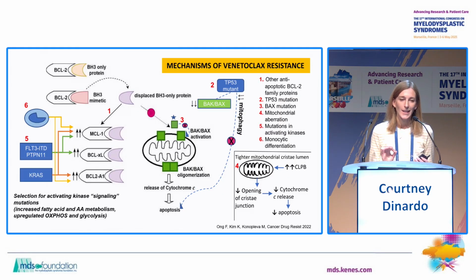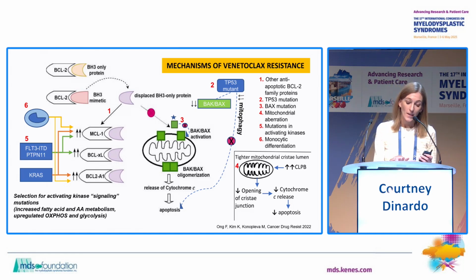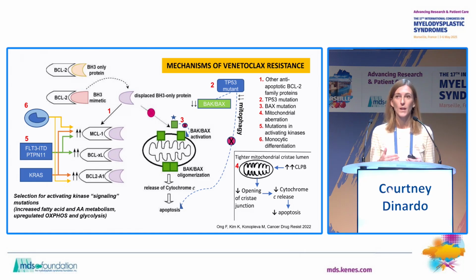And in the last second, I guess I'm ending on a bit of a negative note, but I want to make it clear that I think venetoclax and azacitidine for high-risk MDS has a lot of promise, but I think it's probably not going to be the cure-all for all of our patients.